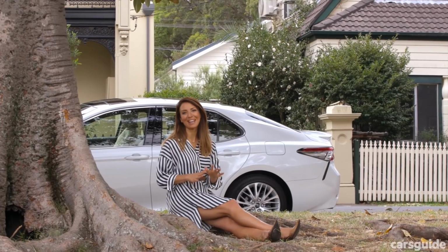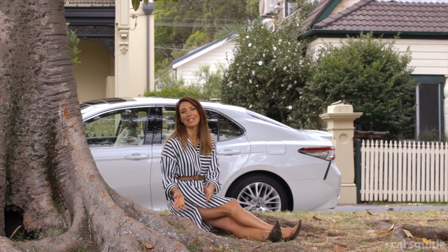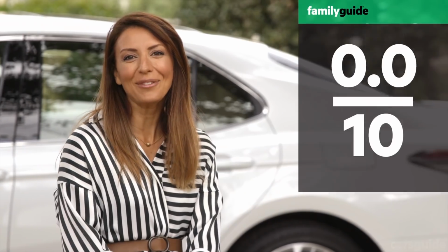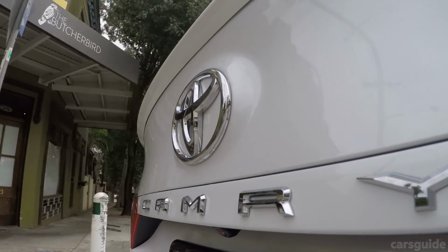The Toyota Camry SL was a pretty great car for me and my family of 4 this week. It drove really well, has all the latest safety tech, plus I thought it hit all the right safety notes. I gave it a family rating of 8 out of 10. My children loved it too. They also gave it an 8. I think those beautiful leather seats won them over and they were just so happy that their friend fit in the car.